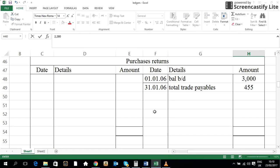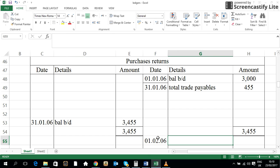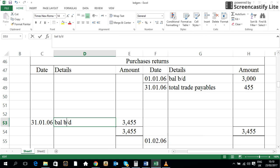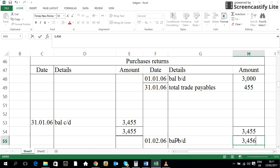Now let's move into purchases returns account. Here there isn't anything on the debit side, so you just take the greater number side, 3,455. You bring it here, 3,455. Then you write it over here, 3,455. The date would be 31st, 1/06, as BAL carried down, and then over here, 1/2/06, as BAL brought down as 3,455.